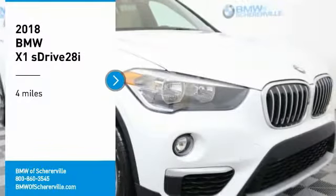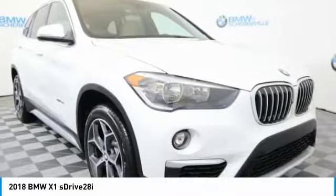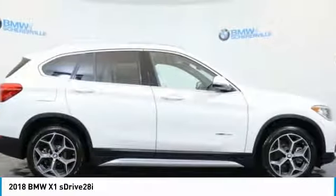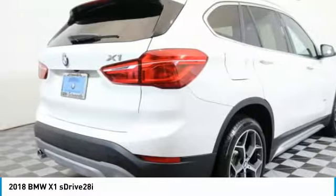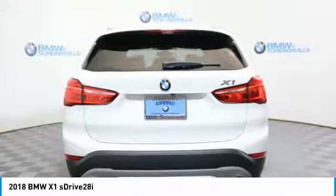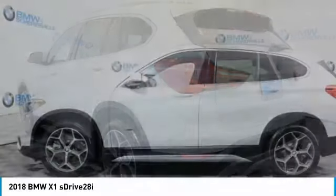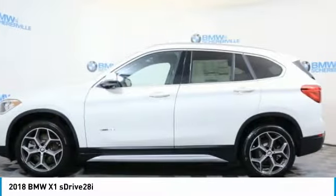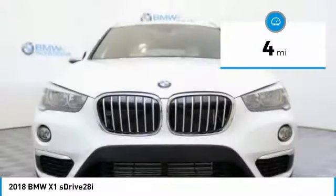Stop by and take a look at the 2018 BMW X1. Based on the BMW 3 Series, the X1 is a compact crossover SUV. Slightly smaller than the X3, the X1 gives you all the refinements, power, and style of other BMWs in a slightly smaller, sporty, and easy-to-navigate option. This vehicle has less than 100 miles.